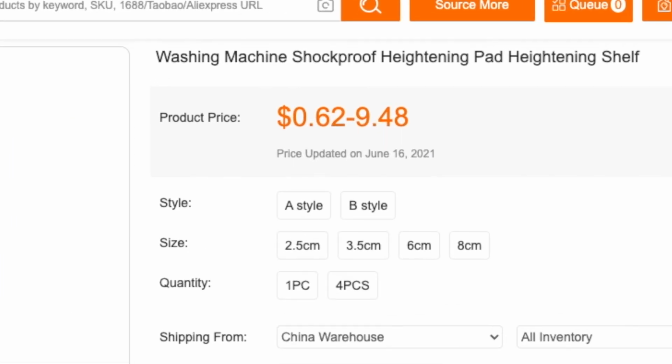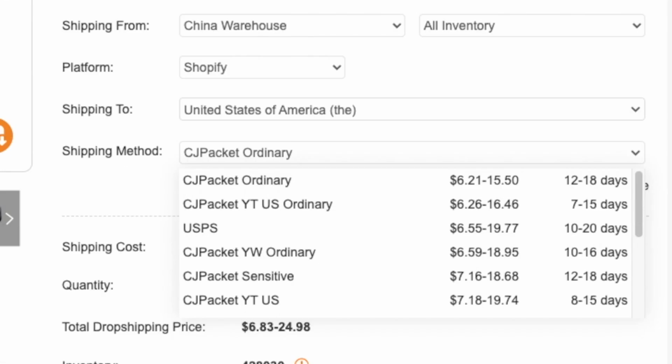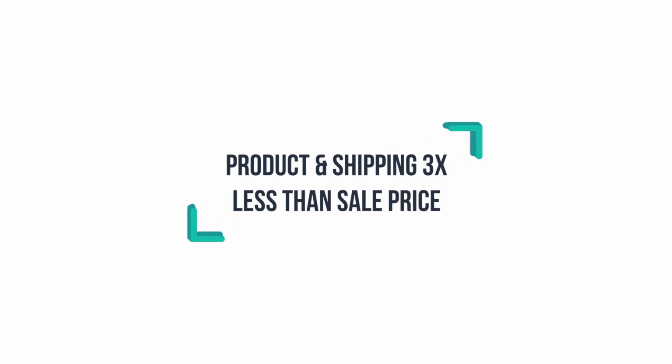This you would do by checking the product price and shipping costs, subtracting that from your sales cost, and ensuring you're still getting a good return. Still aiming for a cost that's 3 times less than the price you're selling your product for.